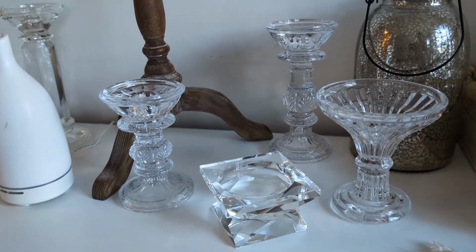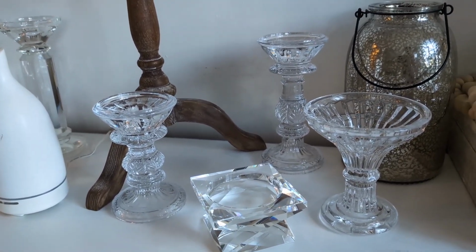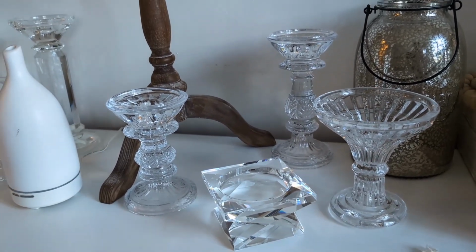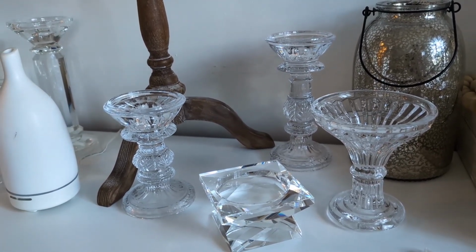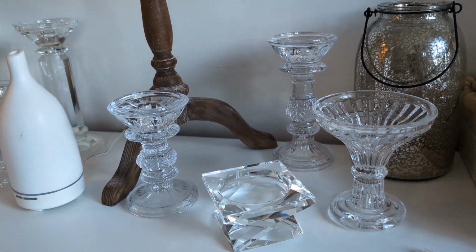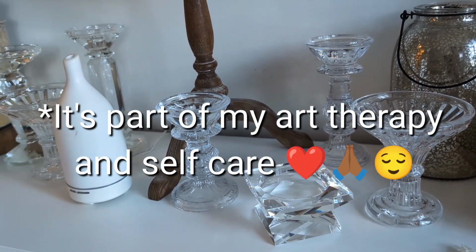I am on a budget. You guys know that. I am a single mom, so I absolutely did not break the bank to do any of this. I really take my time when I design, I take my time when I craft, and I make sure that whatever it is I'm doing is well within my budget. I do create a budget for crafting and things of that nature, and I absolutely love upcycling.